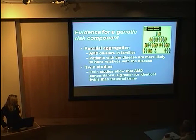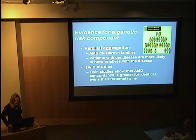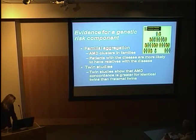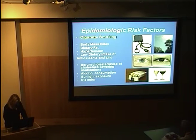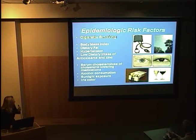Also, studies of twins show that concordance for age-related macular degeneration is greater for identical twins than fraternal twins. But these types of studies just tell you there's a genetic component. It doesn't tell you what genes are involved. Additionally, like diseases such as cardiovascular disease and diabetic retinopathy, you're going to have a number of epidemiological factors, social and environmental factors that contribute to disease pathogenesis.